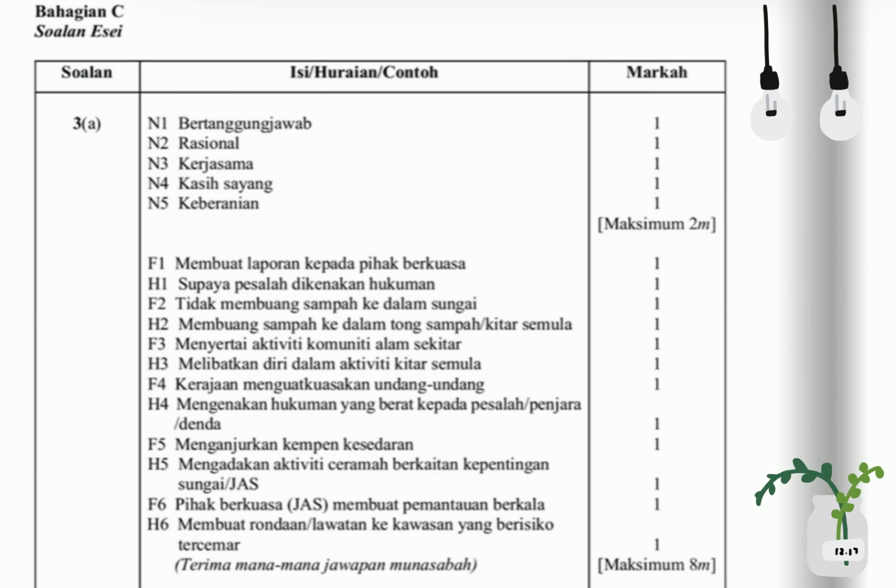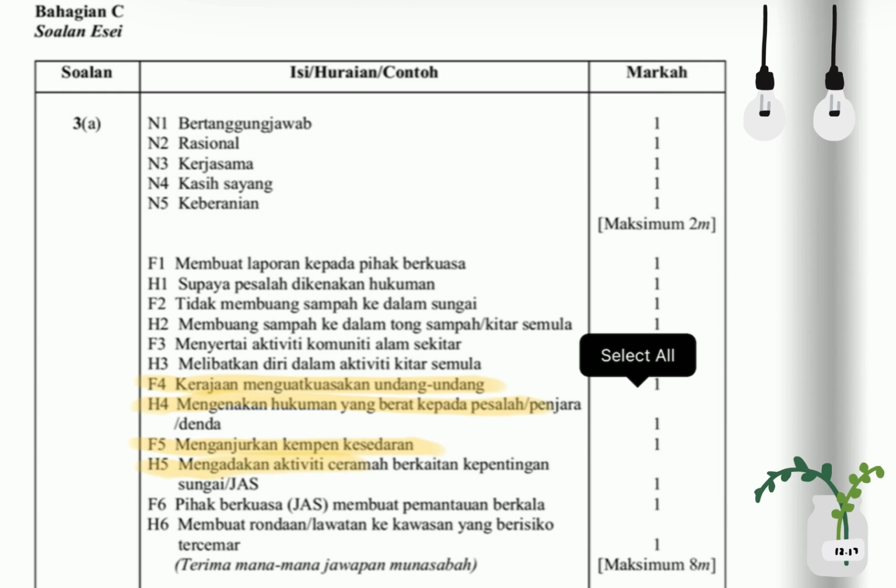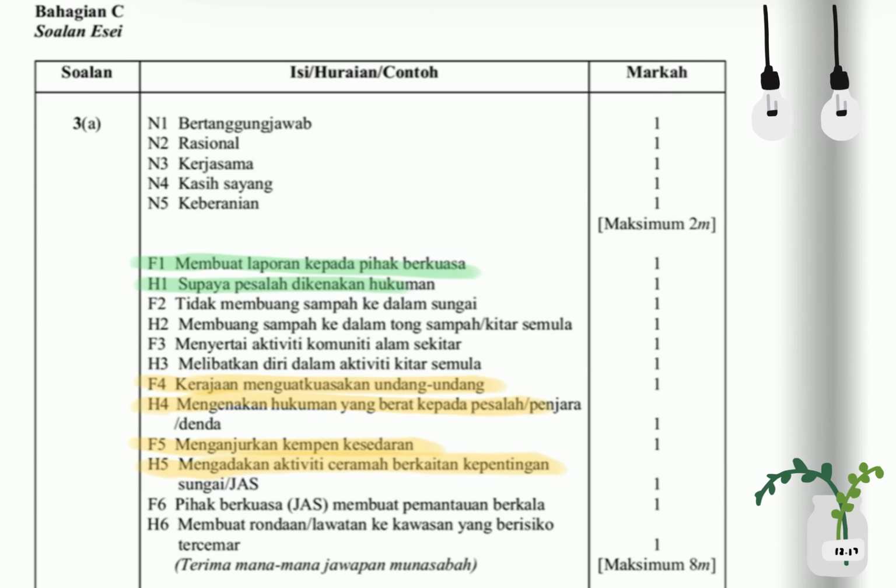For example, kerajaan menguatkuasakan undang-undang, kerajaan mengenakan hukuman yang berat kepada pesalah, kerajaan menganjurkan kempen kesedaran, kerajaan mengadakan aktiviti ceramah berkaitan kepentingan sungai. And what can masyarakat do? Of course, masyarakat boleh membuat laporan kepada pihak berkuasa. And individu, what can you do? Tidak membuang sampah ke dalam sungai, membuang sampah ke dalam tong kitar semula, melibatkan diri dalam aktiviti kitar semula.